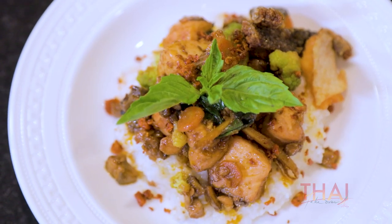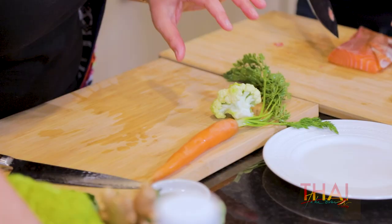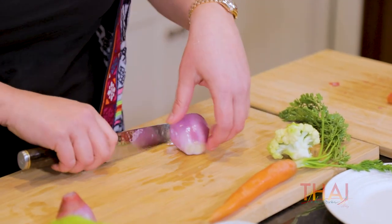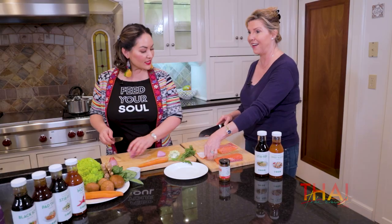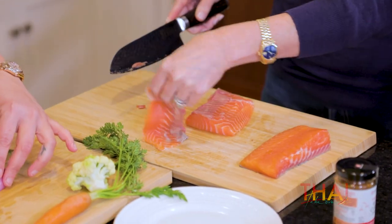I really thought Thai cooking was way too complicated for me. And what Nikki showed me is that it doesn't have to be complicated. You can just use basic vegetables that I have on hand, mushrooms, cauliflower, broccoli, whatever, and just break it up and add some of that flavor. It's way more simple than I thought it was going to be.